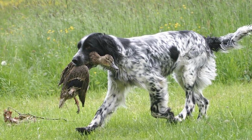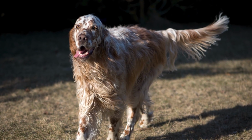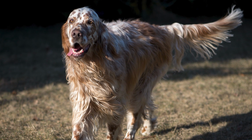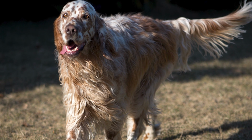Although the English Setter was important in flushing out the quarry, these nobilities didn't utilize hawks to bring it down. The English Setter is a breed that was selected for its agility and stamina. The American Kennel Club and the United Kennel Club have recognized their qualifications.